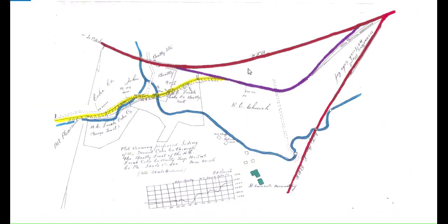This is just showing you once again. This is Beatty right here. Now this old alignment shown in purple was not abandoned. It was used for something. It was used for an entrance point to a new siding.